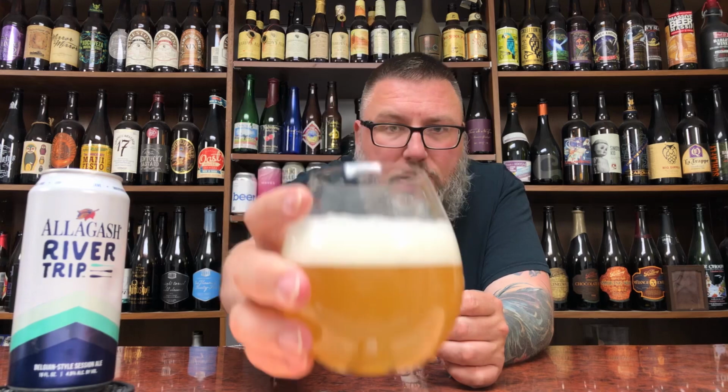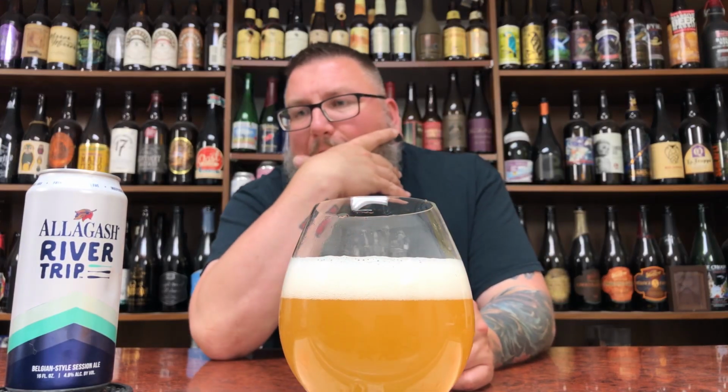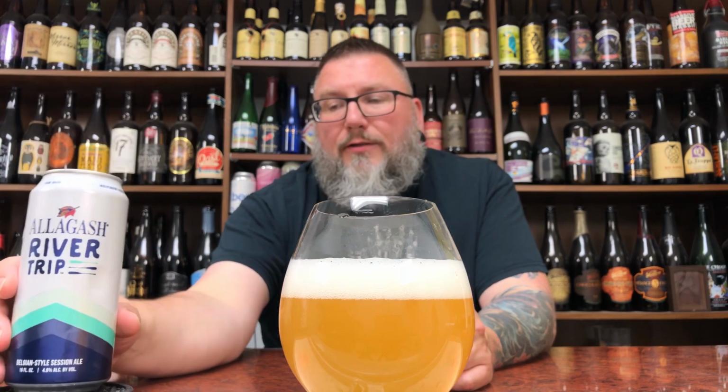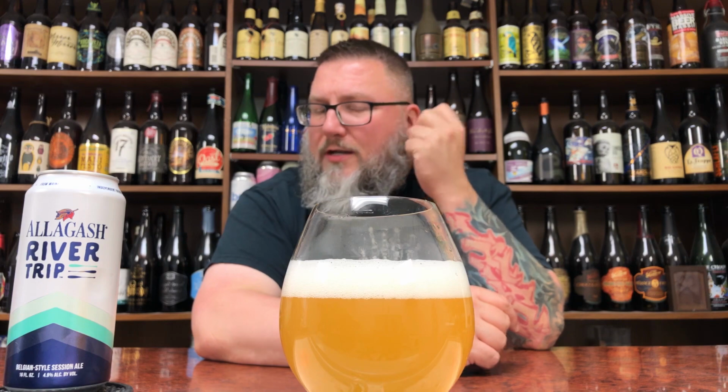And the beer itself just looks like a rich, soft haze to it. Does she look Belgian? Sure. I mean, Belgian pale ales, or Belgian style session ale, usually a bit clearer than this. Even though they're not huge for filtering their beers, they usually come off a little bit clearer, but we'll allow it. Let's get a nose.